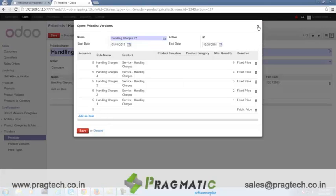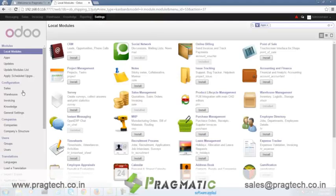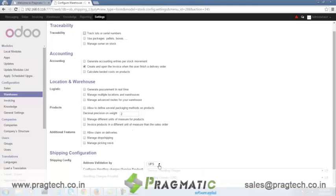So now, after creating and setting these different service charges, you have to define the same thing under settings. Settings, Configuration, Warehouse. Under Warehouse, if you look at the bottom, there are 3 different parameters under shipping configuration. One is for address validation. This address validation is important, and when you validate your address, you choose which shipping carrier to validate through. Settings are available for FedEx, UPS and USPS. Once you select, the default address validation will be applicable.